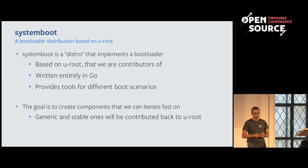Why is systemboot different from uroot? Well, it's not really different. It's based on top of it and adds more components. The idea is that we created it to give it this bootloader personality plus implementing tools that not necessarily fit into the more generic uroot. Whatever we implemented that is generic enough and stable enough, we'll go back to uroot. All the rest will stay in systemboot.